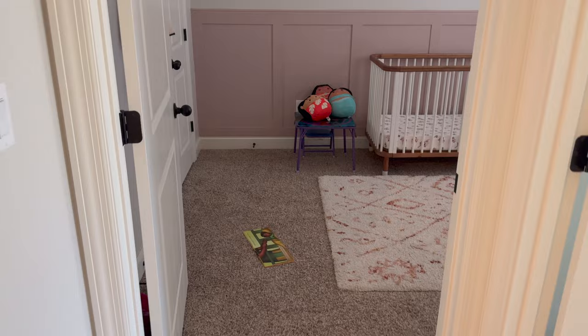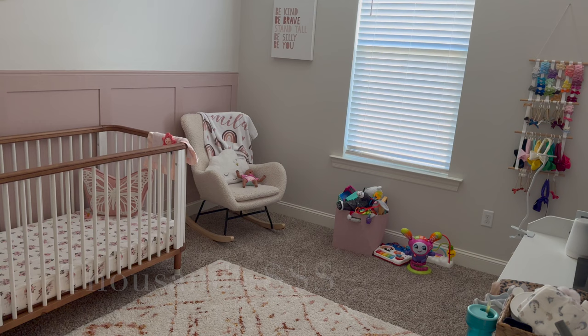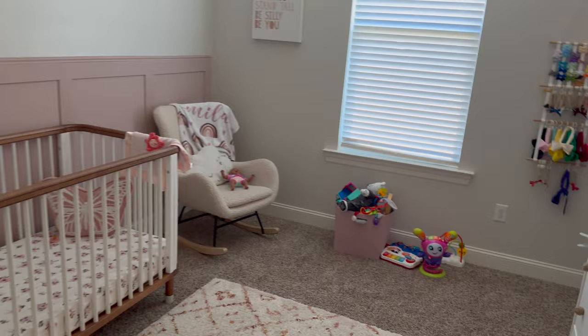And then over here, we have Shiloh's room. Now, there is carpet in her room because we just couldn't justify spending the extra amount to get hard flooring in the rest of the house, like in these bedrooms on this side, because we can just do it ourselves. They have a crib, and you have the board and batten, which Bobby did himself. He did a great job on it.